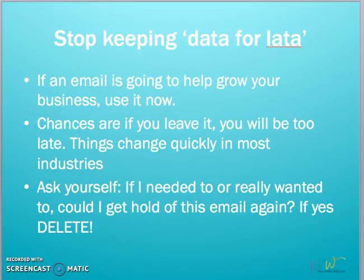And then always ask yourself this: if I really needed it or wanted it again in the future, could I get hold of this email? Could I get it from someone else? Could I re-sign up to a list? Yeah, of course you could. So delete it. You don't need it.